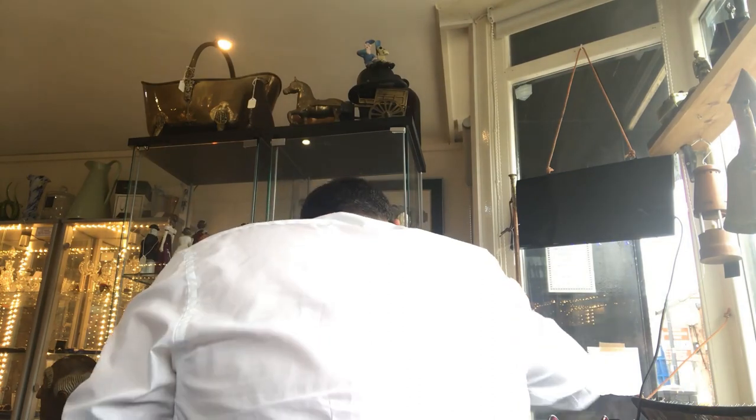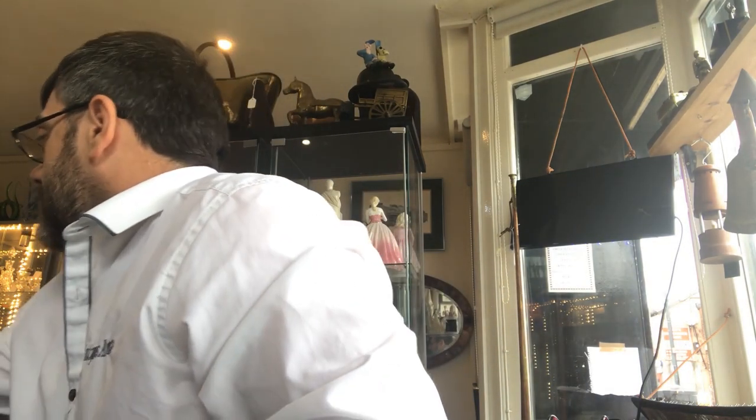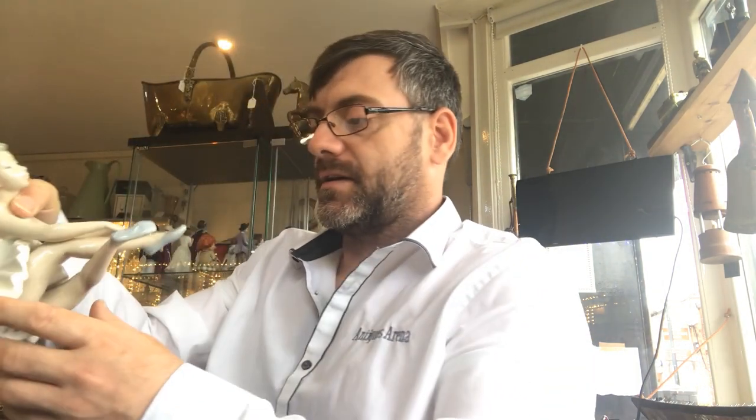Now, I do know when they have hearts and flowers and things like that, it can increase the value. And of course the size helps. These are large figures. They're not all little dots. Safe to say, these will look beautiful on a shelf in the shop when I put them out on Monday. I'm shut tomorrow and I'm shut Saturday, so they'll be on Monday next.